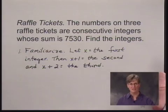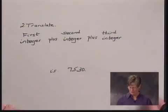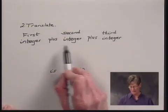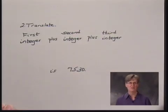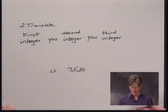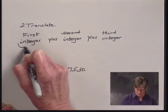So now we have our variables named, and we're ready to go to the second step in the process, which is to translate to an equation. And remember, what we're told in the problem is that the first integer plus the second integer plus the third integer is equal to 7,530. The sum of these 3 integers is 7,530, excuse me.